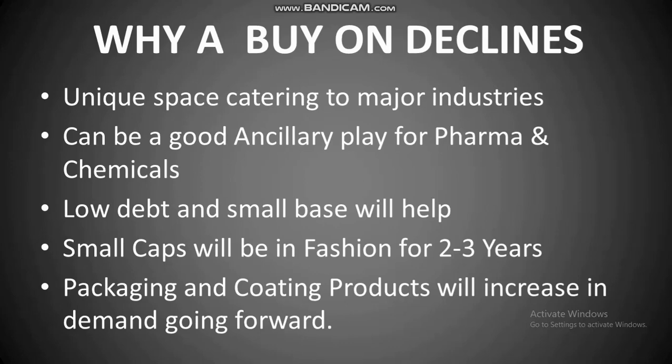They are into dyes, pigments, chemicals, packaging, as well as glass coatings for pharmaceuticals. So they are into different segments, and once one of those segments or industries really does well, Swiss Glasscoat will do even better. So it can be a good ancillary play for pharma and chemicals for sure. So if you don't want to buy into different chemical companies, they have run up a lot. If you don't want to get into pharma companies because you are in fear of a US FDA clampdown, you buy into this company because they are catering to different pharma, chemicals, dyes companies.